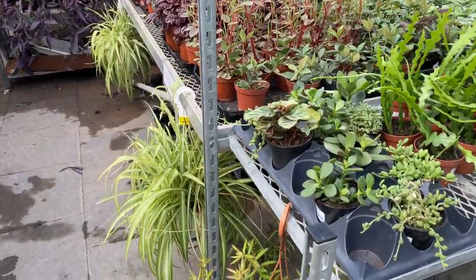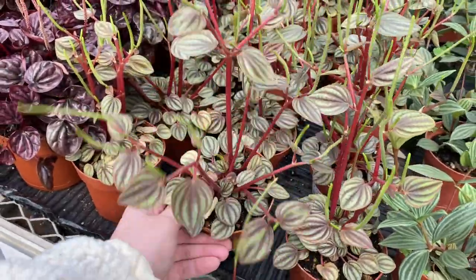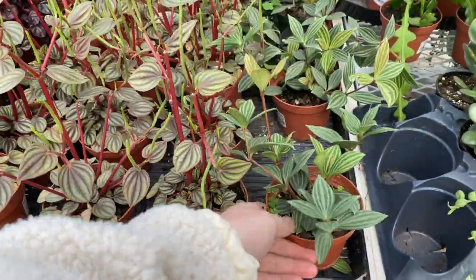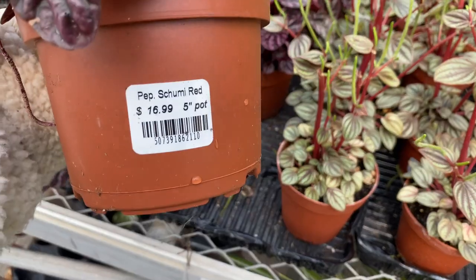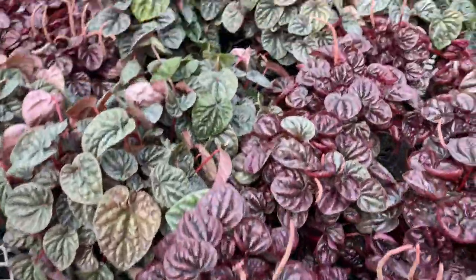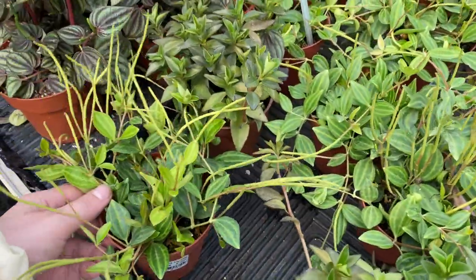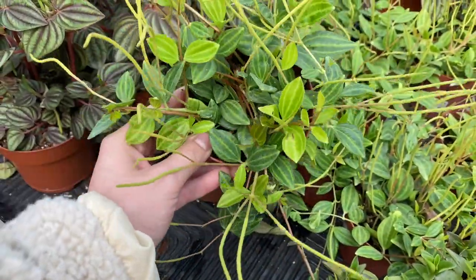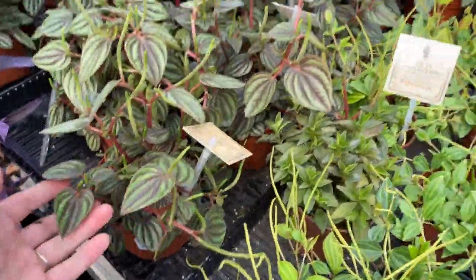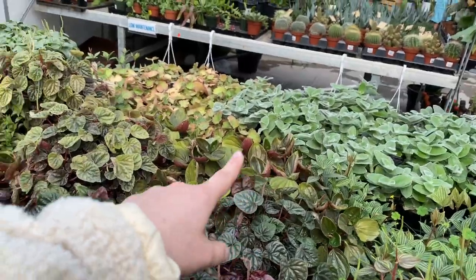And then back behind me here, there are what look like tons of peperomias. I think this might be the piccolo. No, piccolo banda's over there. Oh, no, this is also piccolo banda. Okay. And then the stepladder peperomia. Peperomia Shumi? Red. It's very pretty. Lots of different peperomias. This is Angulata. Look at all these inflorescences. And then some more piccolo banda, which is really pretty. $16. And then there's some peperomia frost. And the kitten ears. Some strawberry begonias.